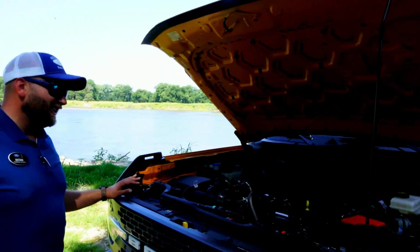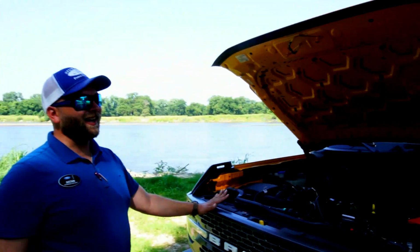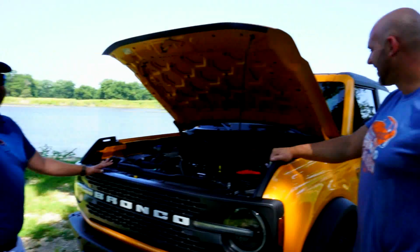I did read that back in October of last year, Hennessy put out that they were going to do a supercharged Coyote swap on this. For a minimal $225,000, you could get one. 750 horsepower. This thing with 750 horsepower would be a hoss. You could go 100 miles an hour through that field over there, no problem.